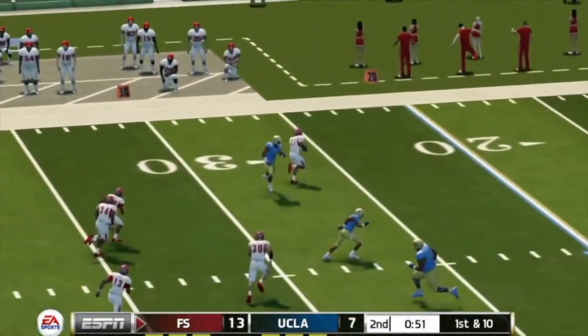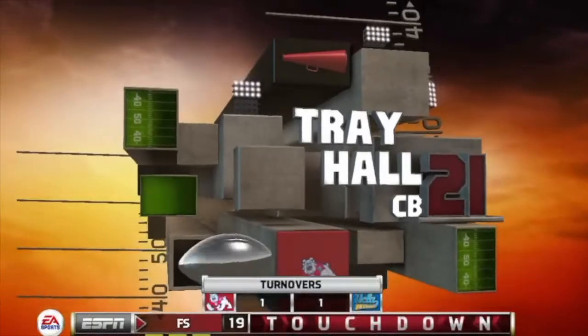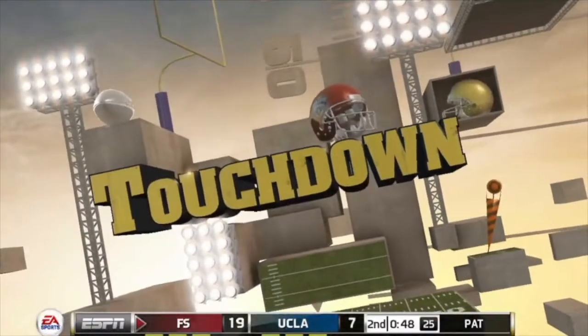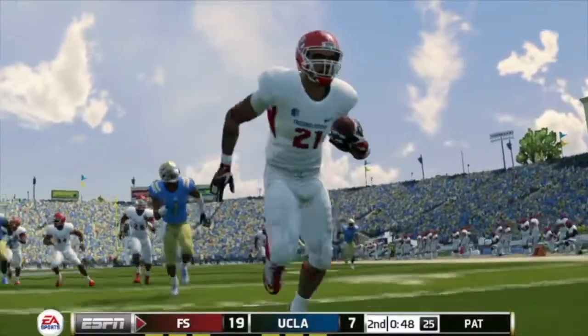Quick pass, intercepted. To the 20, to the 10, and he will score. So a great play by the defender to give his team 6 points. That was a very good play, and that will certainly help build his team's momentum.